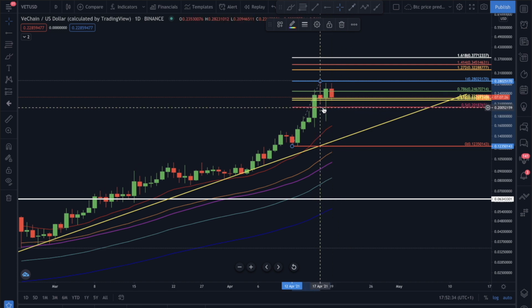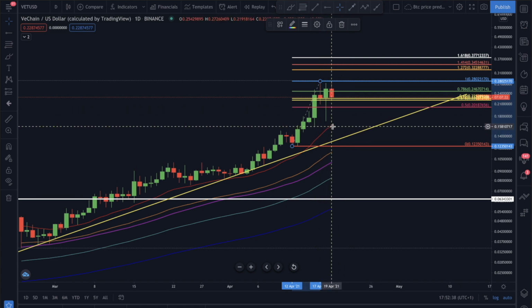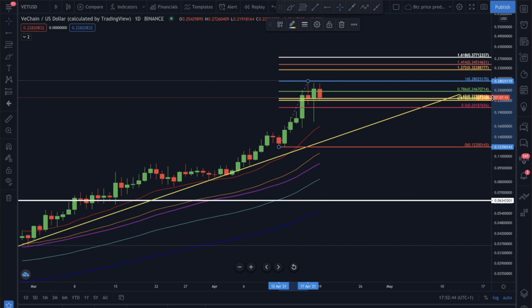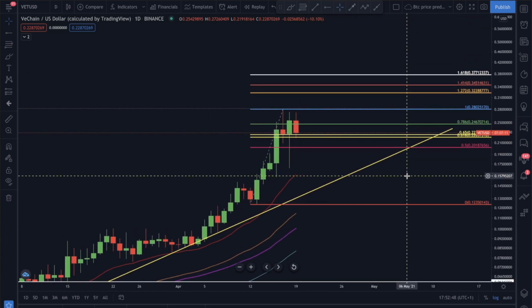I mean, this is the area that we should be coming back down. Obviously the 21-day moving average suggests something completely different. But as long as we hold the trend line, we stay above the trend line, we're actually fine. Now with Bitcoin, I'll show you the trend line in a little bit. We'll get to that. There has been some issues.